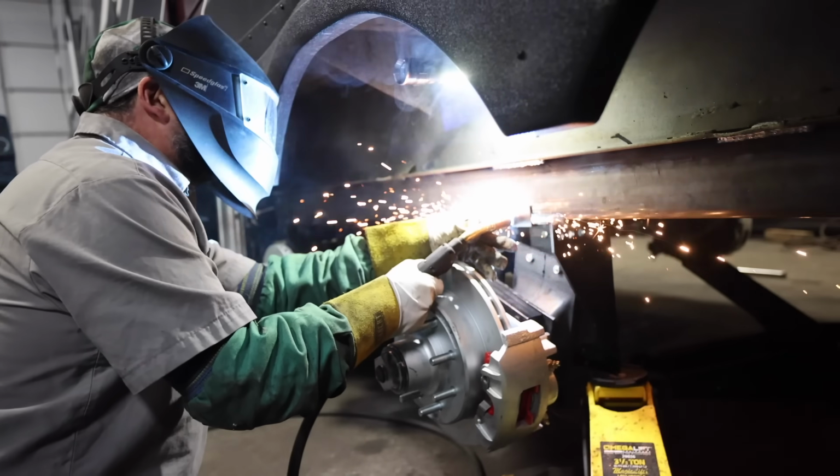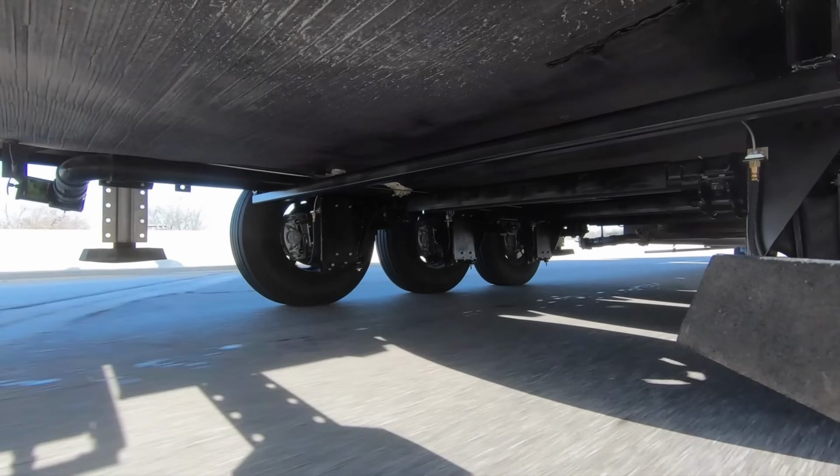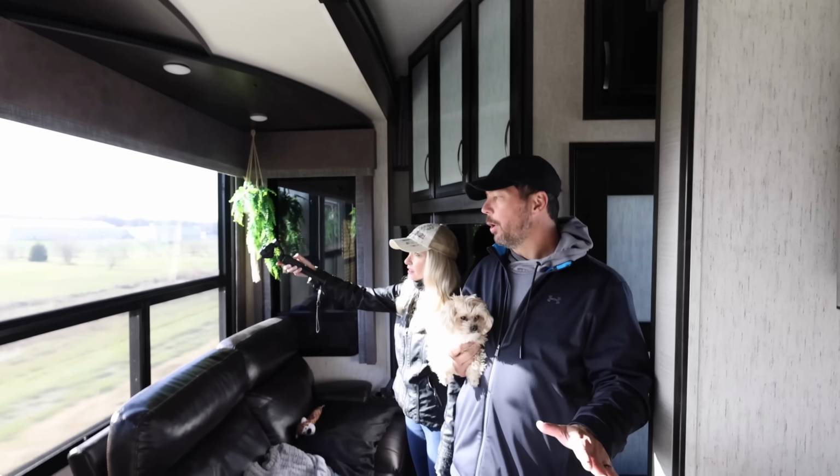So that was a high-level overview of an independent suspension. If you want more details, you can check out this video up here, which was our previous experience with getting the independent suspension installed. Yeah, and we did a full before and after test ride in that, and that was amazing. We weren't expecting the ride in the truck to be so greatly improved. We were really surprised by that.